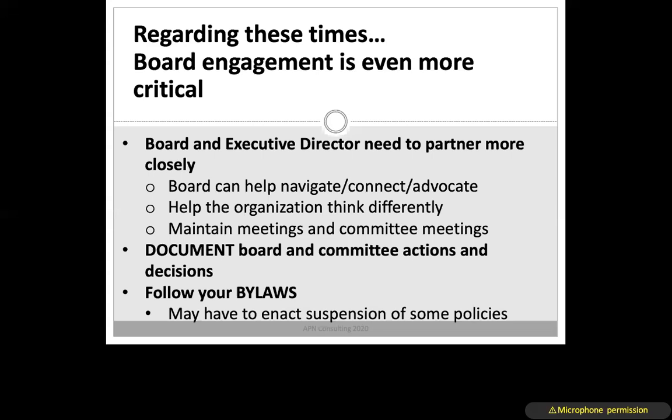You also want to make sure that the board and the CEO, executive director, are working really closely together. You don't want the board to be unaware of any sustainability problems you're having, or any issues out there. You want to make sure that you're working closely with the board members.